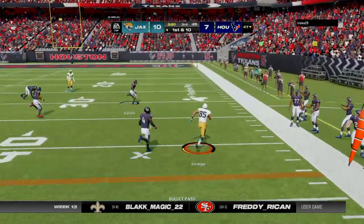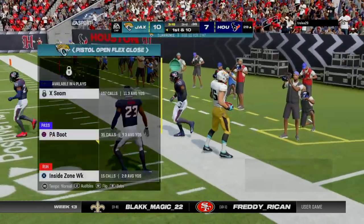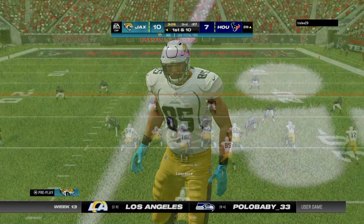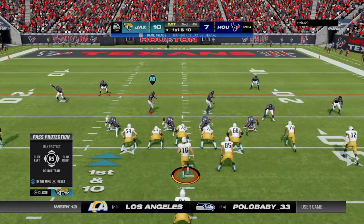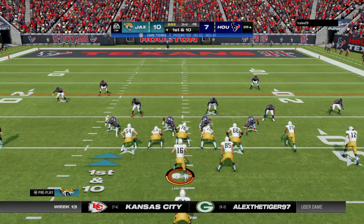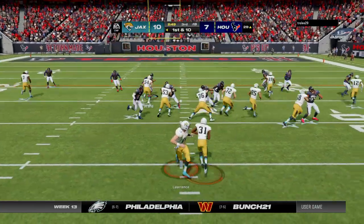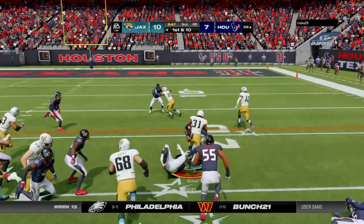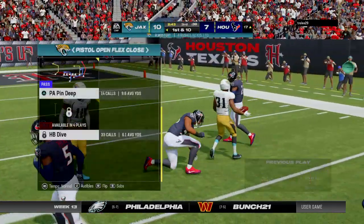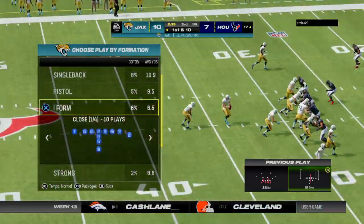And now the drive starts with a completion out to the right. And he'll go down, but not before getting this inside the 30. The catch and run, good for 24 yards. A run with Mostert up the middle. And inside the 20 before he's brought down. 51 yards rushing for him now on just 6 carries to this point.